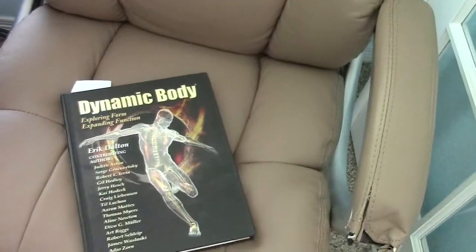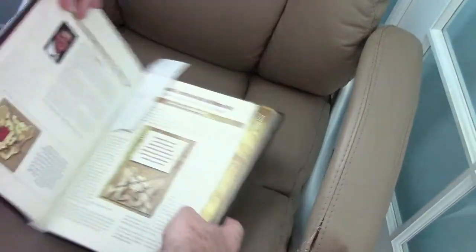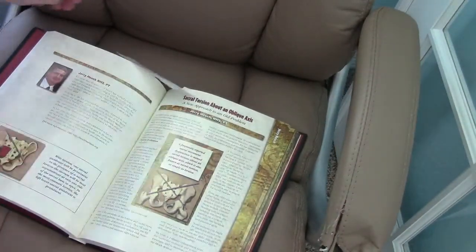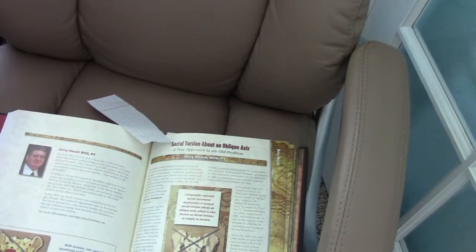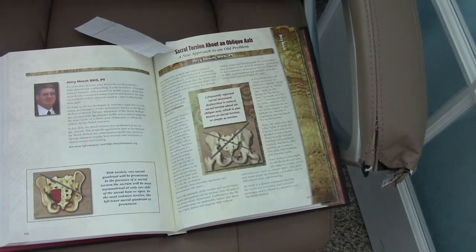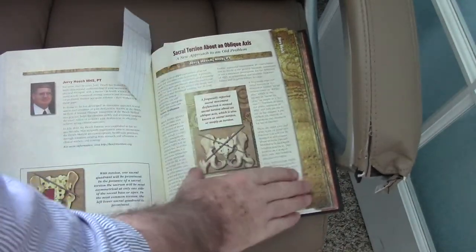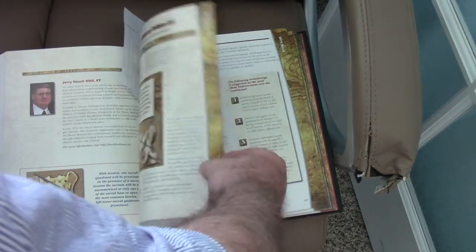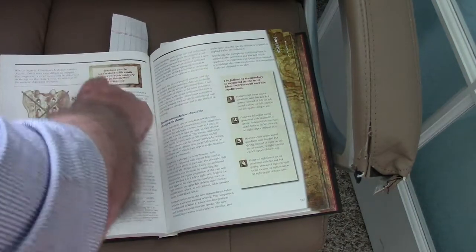The book chapter on sacral torsion is in this book, Dynamic Body. I have the book chapter on my website, which is heschinstitute.com, spelled H-E-S like Sam, C-H. And in this book chapter, you can see this guy with black hair, who could only be none other than my evil twin. It's titled Sacral Torsion About an Oblique Axis, A New Approach to an Old Problem. Barbara Kardakis did the graphics on this book, which are just gorgeous. Absolutely fabulous. She did some nice little pullouts.